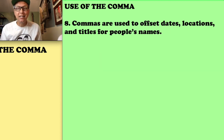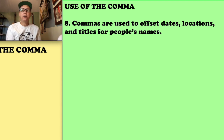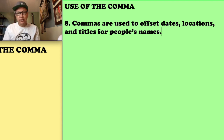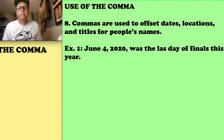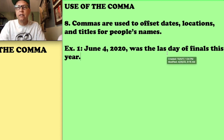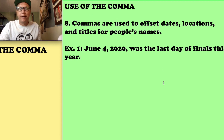And number 8, the last one, finally, commas are used to offset dates, locations, and titles for people's names. So let's look at how those play out. All right, so in this case, we have the date and the year. June 4th, comma, 2020, comma, was the last day of finals this year. There you go. All right, so that's the first one for dates.